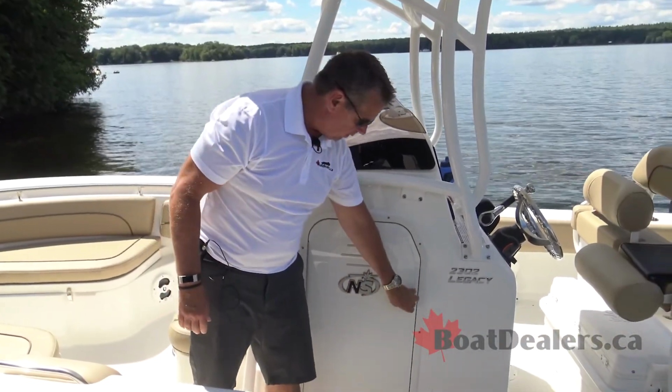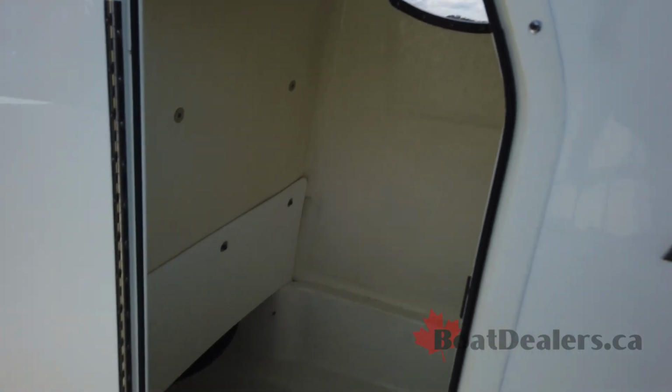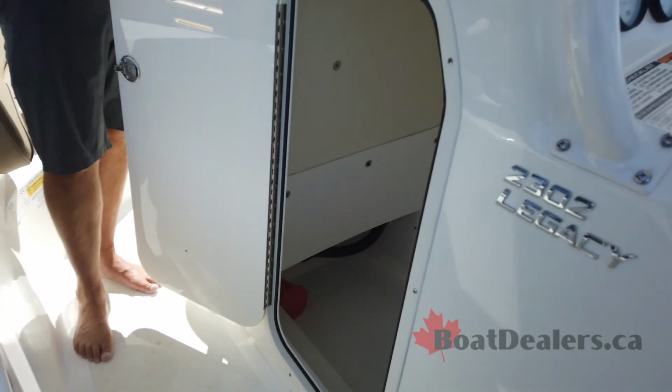The console features a great compartment that you could put an optional head in here. You'll note there's a window on the starboard side of the compartment. There's even a light up in there if you need some extra lighting.